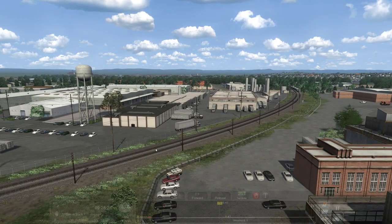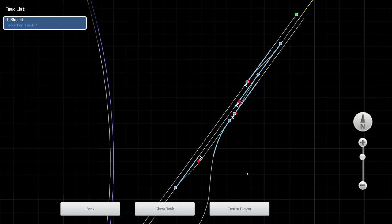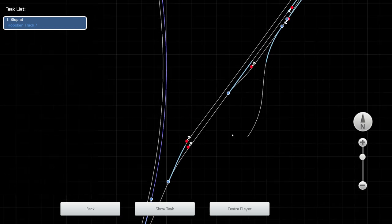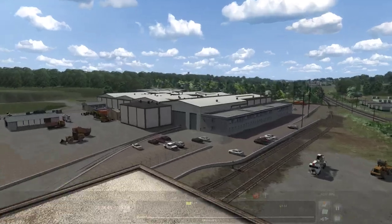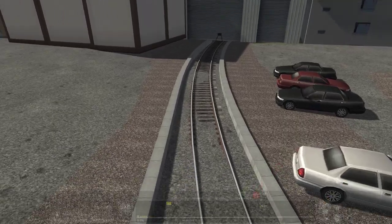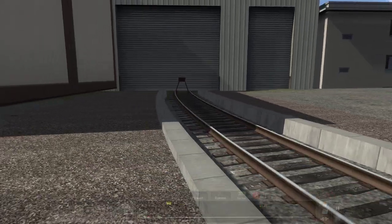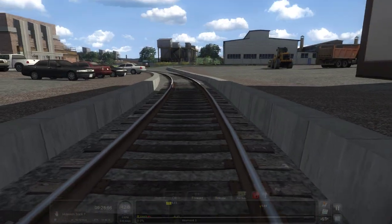Really good. I'll pause it so I can look at the map. This is R. Sullivan and Company. So this is their whole gosh darn spur right here. That's nice, man. Definitely gonna have to check that out further. Place is huge. Oh, and even look at this, man. The line has been lowered down into the road. And he's got these pavers on either side. That's cool, man. That is cool.